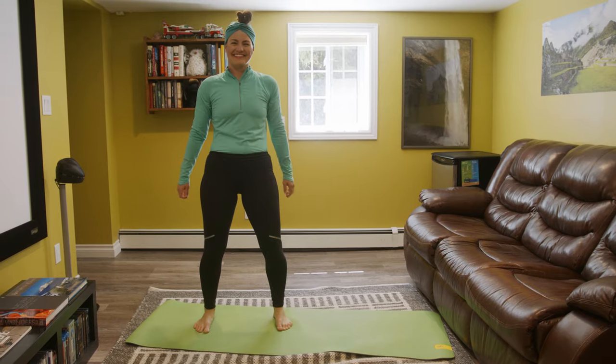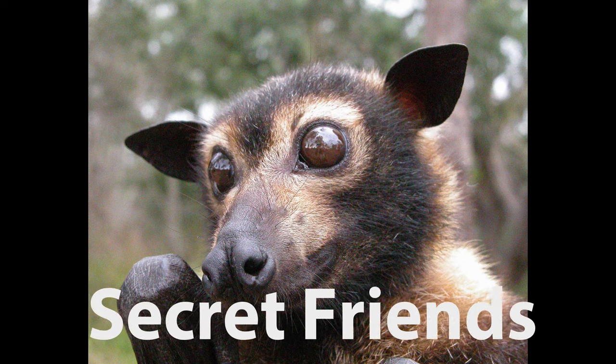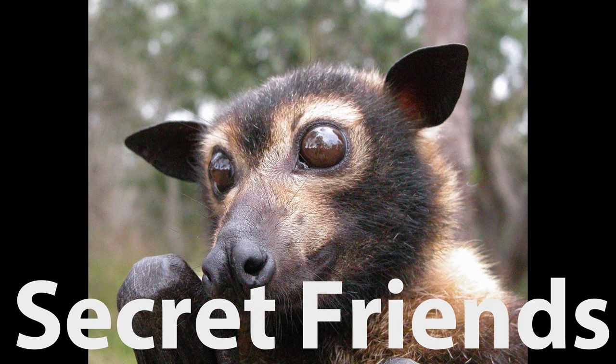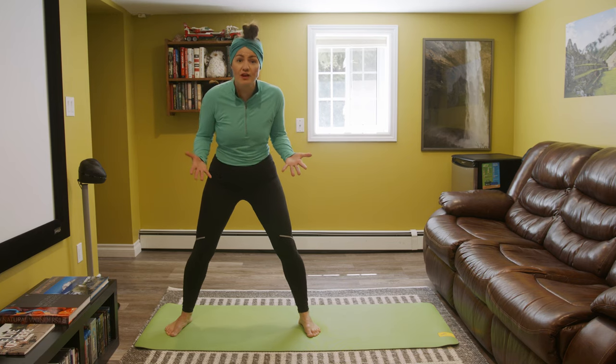Everybody. The last round is all about secret friends. These are creatures that don't have a very good reputation, and a lot of people don't like them, which is silly because they're so important to our environment.